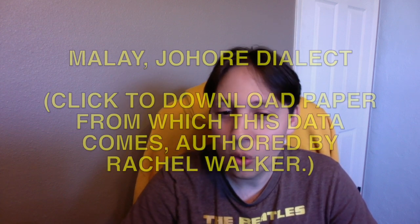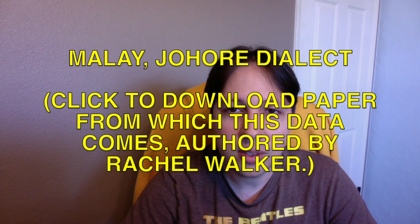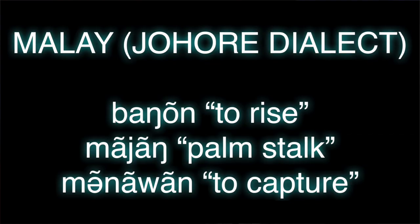So here are some examples from what I'm reading is the Johore dialect of Malay. I really hope I pronounced that city name right. So we have bangon, to rise, mayang, palm stalk of a palm tree, I'm guessing, and munawan. Oh gosh, I'm terrible at this. Munawan, to capture. So especially with that first one, you can see you have basically progressive nasal assimilation. The nasal vowel comes after the nasal consonant, and then it stops. It's not on the previous one. And then you can see it passing through for the second and the third one.